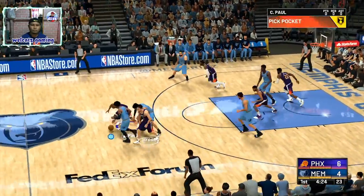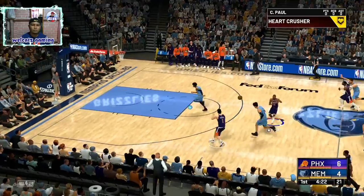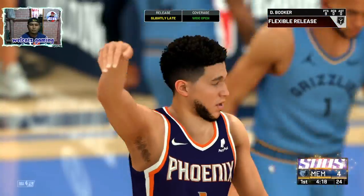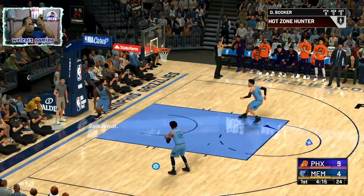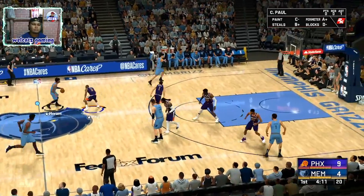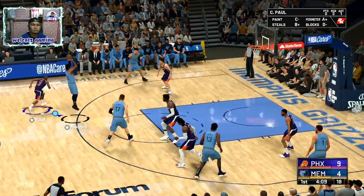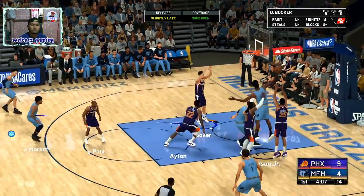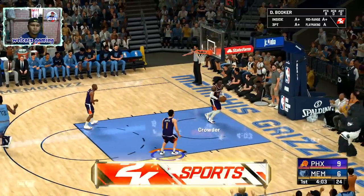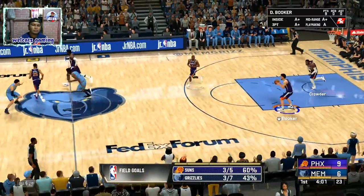Ball's knocked loose. Paul with the steal. Three-pointer. And there's Booker on the assist by Paul. Booker's got 9. Chris Paul came into the league playing unselfish, continues to do so. What a dime. Offensive rebound, Jackson, and the dunk by Jackson. That's what he gives you, a big-time presence on the glass.